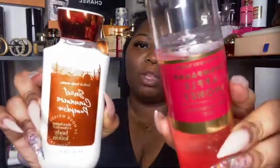You can layer lotions, or you can use one lotion and one fine fragrance mist. You can mix and match. Like, it doesn't really matter. If you want to use your Sweet Cinnamon Pumpkin with their Champagne Apple and Honey fragrance mist, vice versa, or use them all together, however you want to do that.